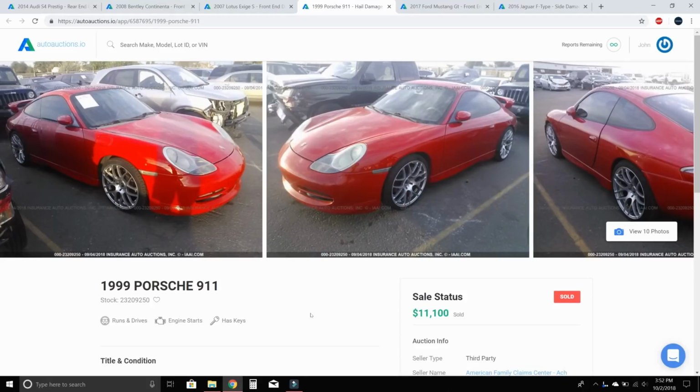If this one sold so cheap, I can't begin to imagine how cheap a crashed one would sell for. I'll definitely pick one up someday.